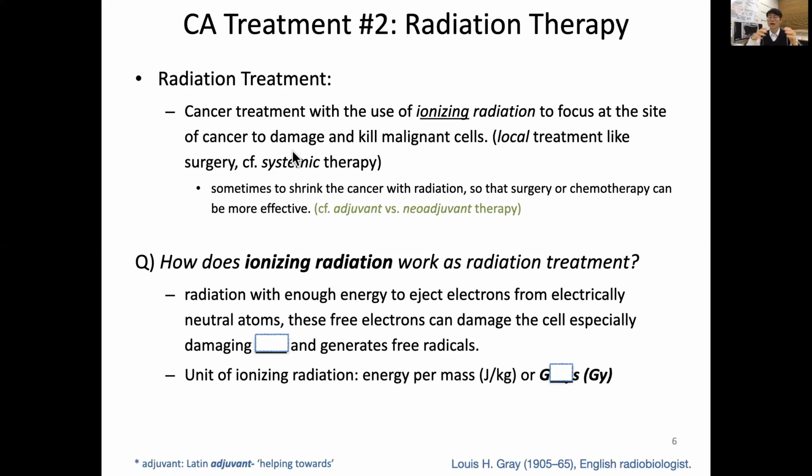Sometimes surgery is usually combined with radiation. So how do we combine them to get a better result? Radiation can make surgery or chemotherapy more effective. For example, you can see in the literature or newspapers the term adjuvant radiation therapy. Adjuvant means a kind of helping. When we do surgical resection, there's potential for remnant tumor cells, and at this site we shine the radiation to kill the remnant tumor. That we call adjuvant radiation therapy.